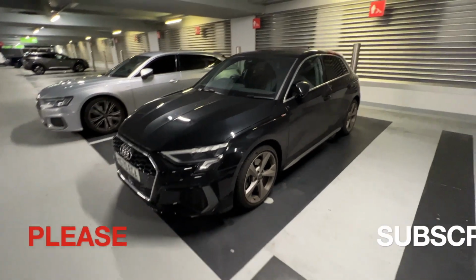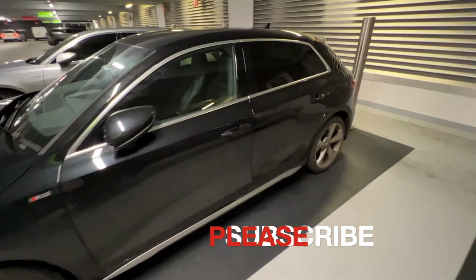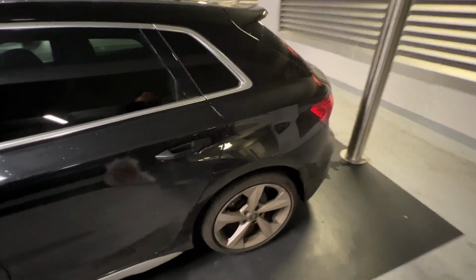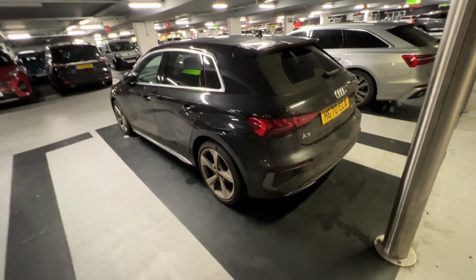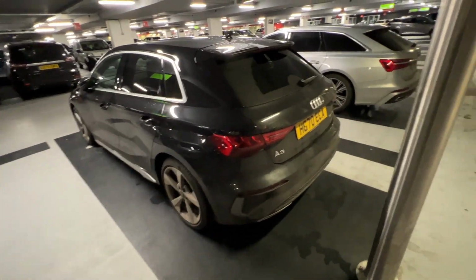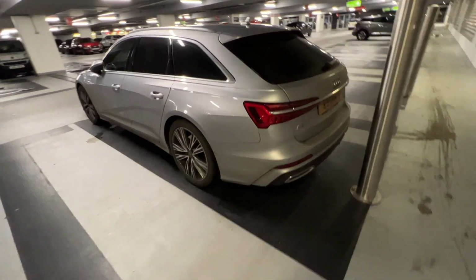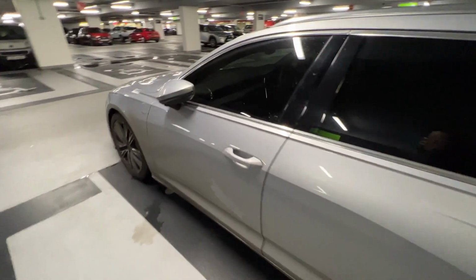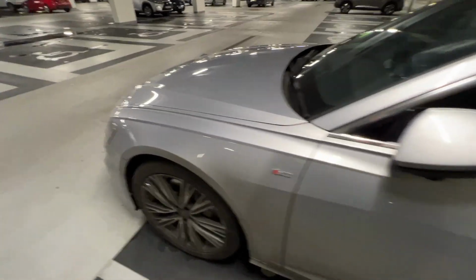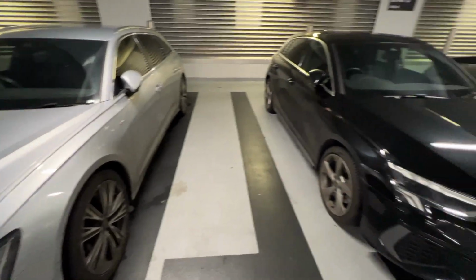Here's an Audi A3 hatchback in the 5-door format. We don't get this anymore either. People love the hatchback in Europe, but in North America, not so much. We like crossovers and SUVs, but not so much hatchbacks or wagons like this. We do get the A6 wagon in North America, but we just don't see them because they don't sell very well. Whereas in Europe, they love their wagons and they love their hatchbacks.